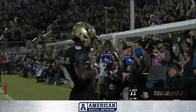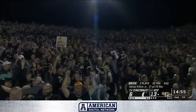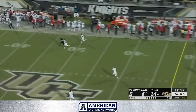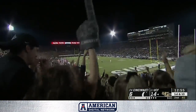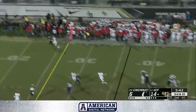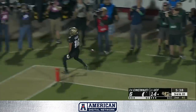Adrian Kellens. UCF being in those four receiver sets. Downfield shot. Milton slings it. Caught. Trey Nixon down at the 25. And Milton, another shot down. Big catch made. Nixon, touchdown.